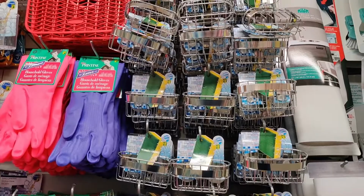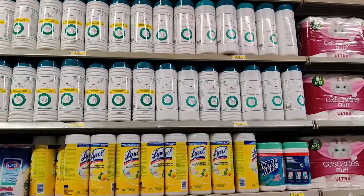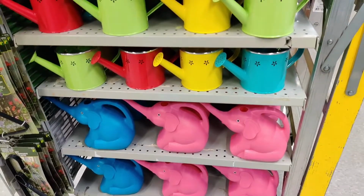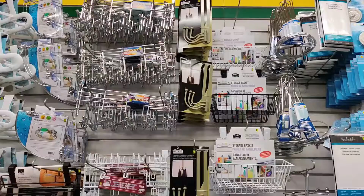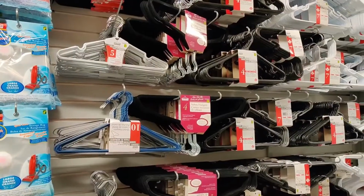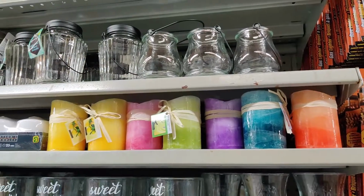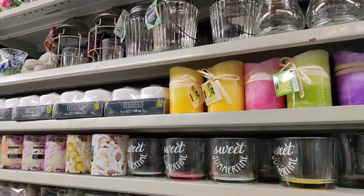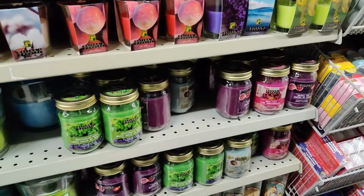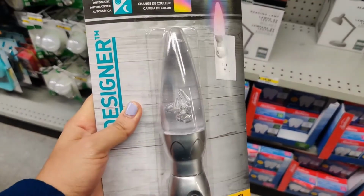This is something you can use, but you can't expect it to last for years together. You get almost everything that you require for cleaning. You can keep your Scotch-Brite in this and attach it to the sink. All the cleaners and tissue rolls. You even get things that you require for gardening, a few shelves and hooks to attach anywhere in your house, hangers for your closet. You get some really nice candles there and we were really confused as to which one we should take. Bulbs and lamps. We ended up buying this lava multicolored lamp.